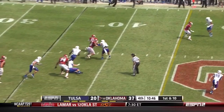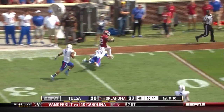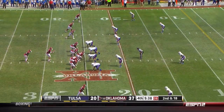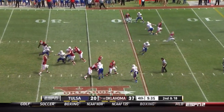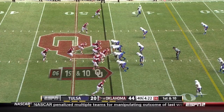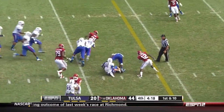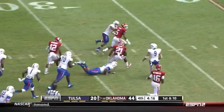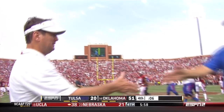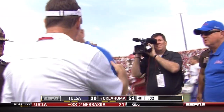Handoff for Finch. He's got room. 40, 45 to midfield. There's the burst. There's the speed. Roy Finch along the sideline and just pushed out of bounds. Bell fake handoff throwing. Middle. He's got his man. Caught. Touchdown. Handoff. Big hole. Ford stays on his feet. Ford still going. Still going. What power from the true freshman. Oklahoma with the impressive 51-20 win.